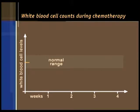Some of your blood cells fight infection. These are called white blood cells. Chemotherapy can affect the production of these cells in your body, so you are more likely to get an infection while you're having chemotherapy. You will have regular blood tests to see how your white blood cells are going.